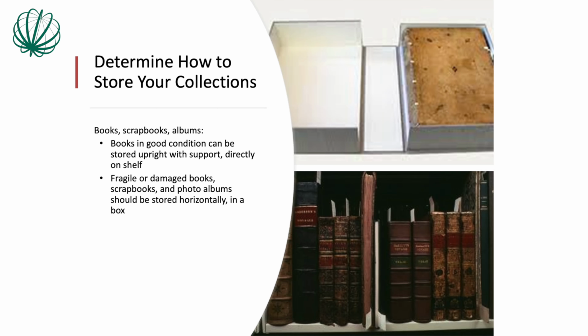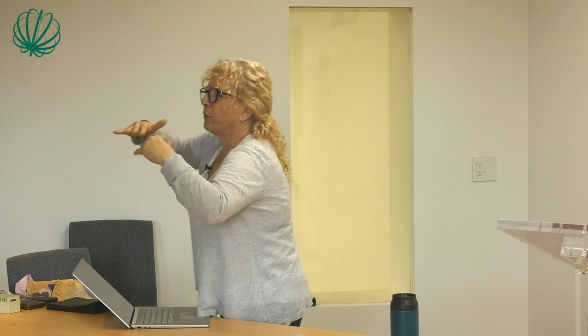Store it in oversized. Books, scrapbooks, photo albums, etc. If it's really healthy, meaning the boards are in good condition, the front and back cover are in good condition, and the book is stable, it can go on your shelf vertically as long as it's got support. My preference for all of those, even if they're not fragile, is to lay them horizontally. And I like to put them in a box or stack maybe 2 or 3 tops, okay, and stack them horizontally because they support themselves better and they can't do any damage that way.